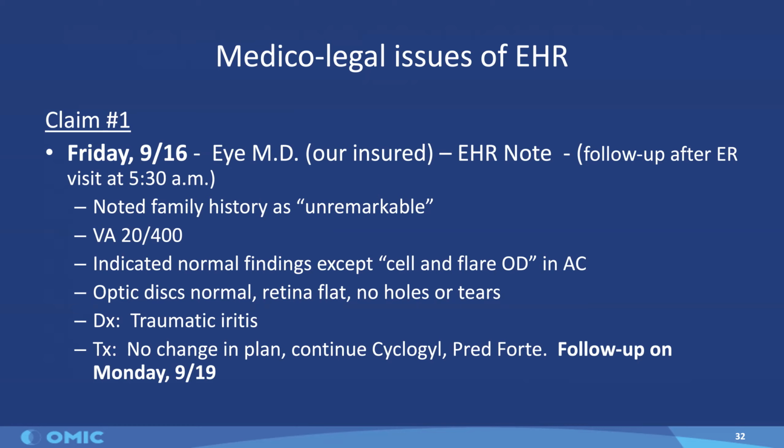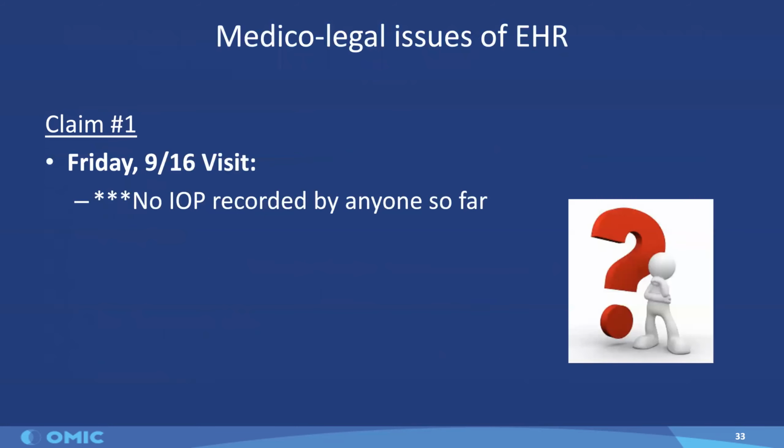Treatment, no change in plan. Continue with the medication, the drops. Follow up on Monday. So there's no pressure recorded by anyone so far. I think it's important to note that the doctor was having a baby shower event in the afternoon for one of his favorite techs, and this was also occurring. It was a Friday, at the same time that he also had this child come in for a visit.